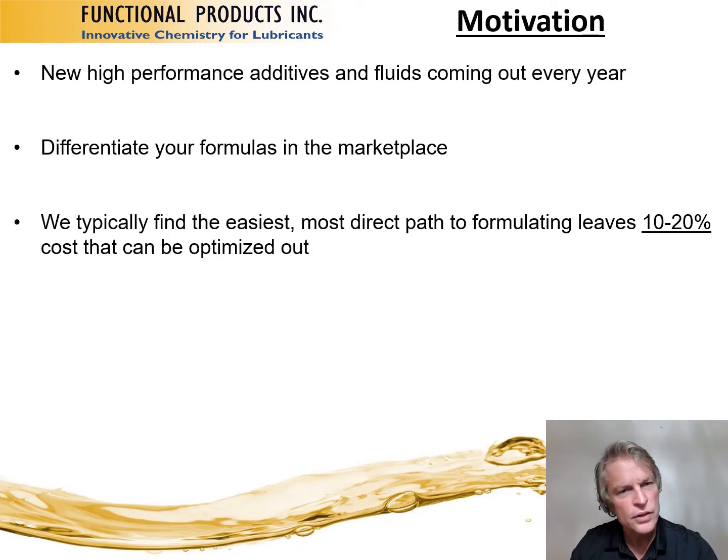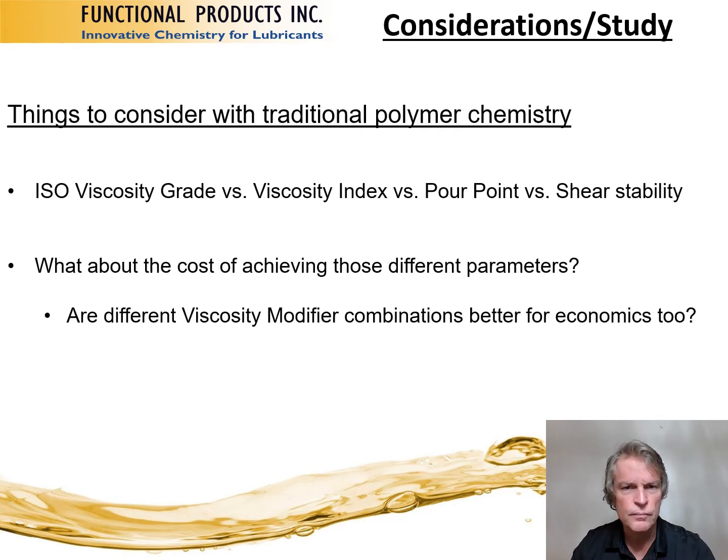So, looking at a bit of motivation for you, new high performance additive chemistry and fluids come out every year. So you want to make yourself different in the workplace. You want to help your management and your sales team and your marketers to bring new products to your portfolio. And just briefly, we've discovered, and I'll talk a little bit about this, that formulating cost out, normally, especially older formulations, you can take out 10 to 20% by optimizing those. So I will talk a little bit about that today also.